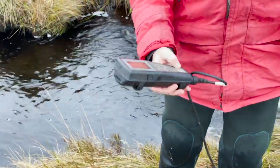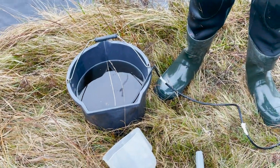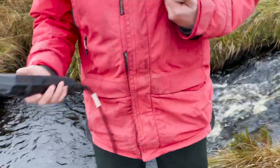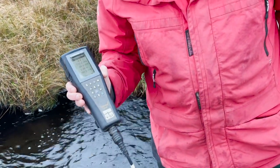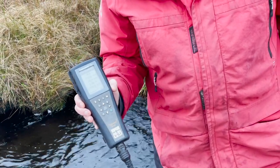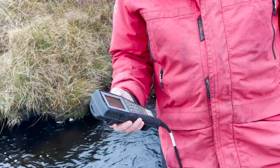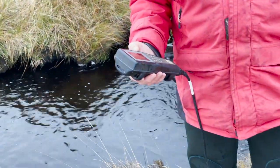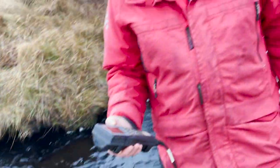If we turn on our conductivity meter here and let that stabilize, we'll be able to see that the electrical conductivity of this water is extremely low. If you take a look at the third value from the top, you can see that we're reading an electrical conductivity value of between 55 and 56 microsiemens per centimeter. By way of comparison, if we were to take water out of the ground from, let's say, a limestone aquifer, our electrical conductivity would probably be 10 times higher than that, between 500 and 600. So this is really quite low. It's slightly higher than rain, because we've got some humic acids released as well, giving us not only the color but also contributing to the electrical conductivity.